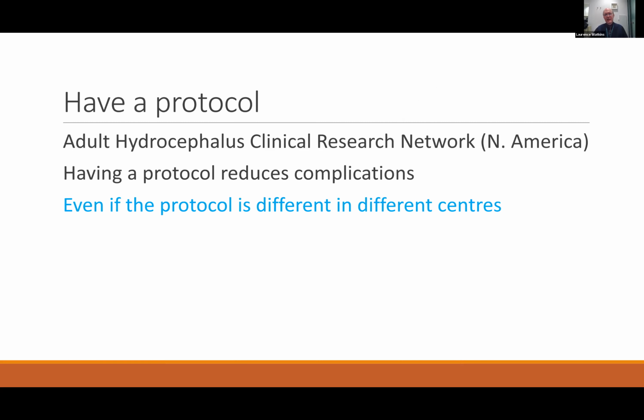In a broader sense, how do you reduce complications? Well, the first is to have a protocol. And the Adult Hydrocephalus Research Network in North America has shown that protocols do reduce complications. Deviations from protocols seem to increase complications. But the interesting fact is that the protocol in their centers varies. And yet having a protocol seems to be much superior to not having a protocol.